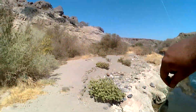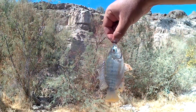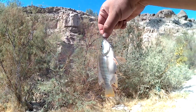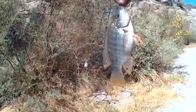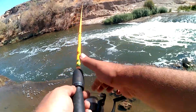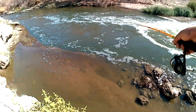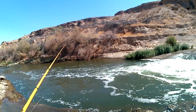Alright guys, finally managing to get some of these lovely little tilapias. Like I said, they're invasive, should not be in these waters, so we're not releasing these guys. Okay, so having caught 3 of these little tilapias at least, this should have been a pretty good chance to do a tilapia catch and cook.